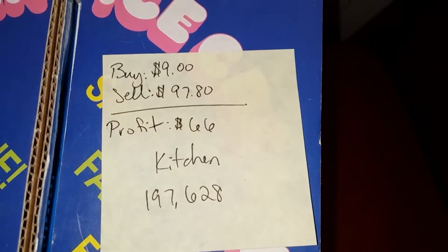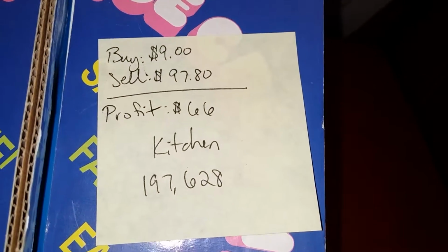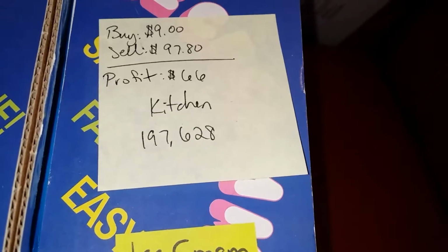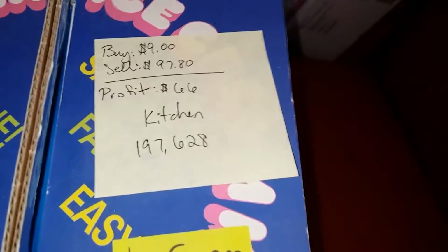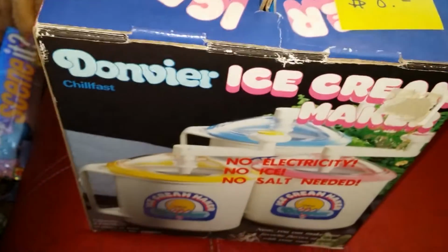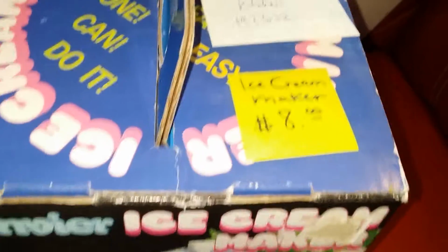So I bought it for $9, gonna sell it for $97, profit of $66 in the kitchen category, $197,628 for the sales rank. Like I said, not a terribly great sales rank. It's actually kind of a slow sales rank, but they do seem to sell pretty all right. So I decided to make a stab at it again. Alrighty, let's put that away. I'll talk about this guy.